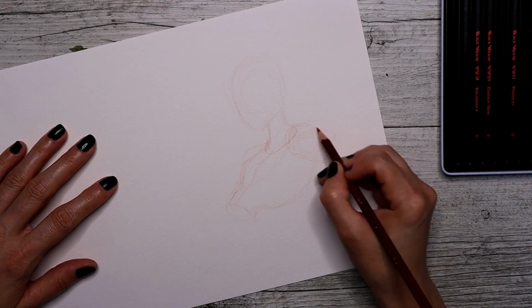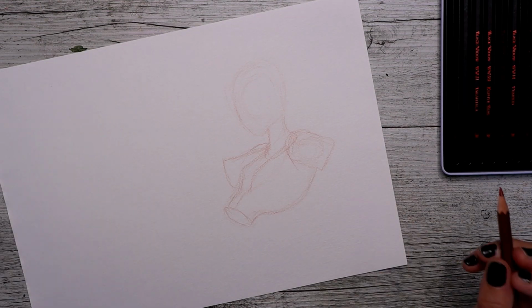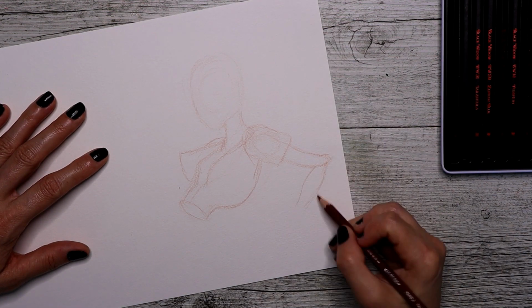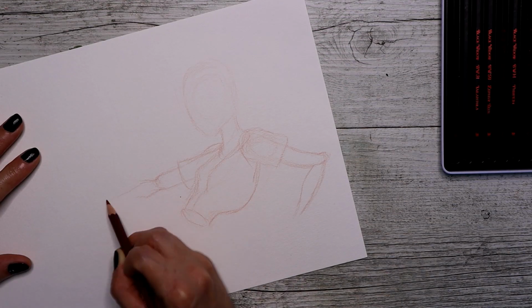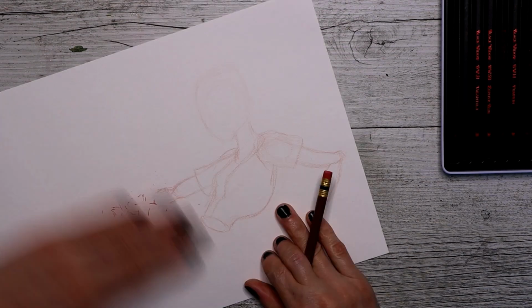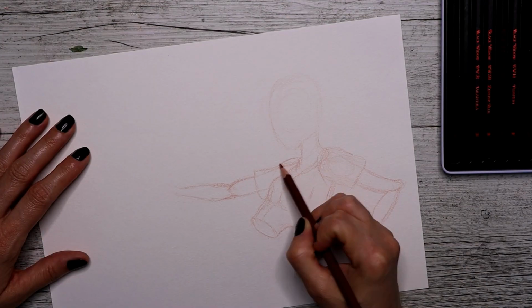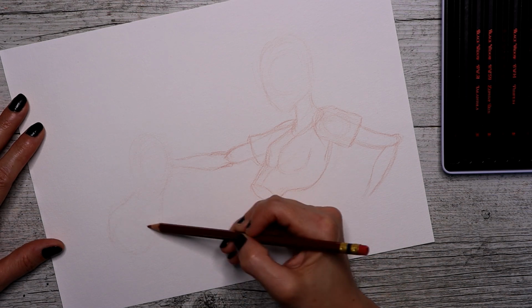Now with this illustration, for some reason I sort of tapped into a bit of an Alice in Wonderland kind of vibe. I don't know why, when I started sketching the idea for this picture, I just went straight to this Alice in Wonderland, really creepy, robotic, cyborg type, psychotic illustration.